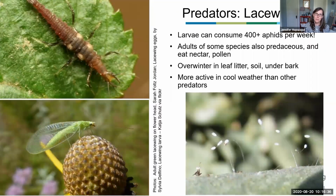And now I'm going to move on to groups of predators that have a different lifestyle. Their life stages look different from one another and live in different habitats from here on out. So there are larval stages that have different foods in many cases, or different habitats than the adults. And I'm starting with the lacewings.